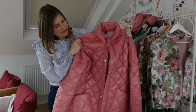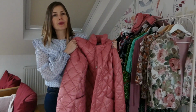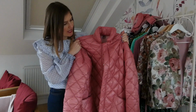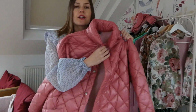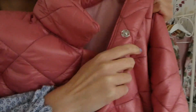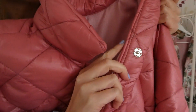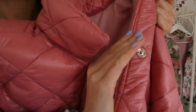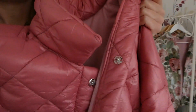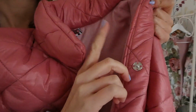So I did have to think about how I made this one and how I constructed it, and I had to think quite carefully about that. So one of the changes I made is in the instructions in the Ilford jacket pattern, it actually recommends that you iron this raw edge under and then turn over for the placket, button placket down the front. But I didn't do that.